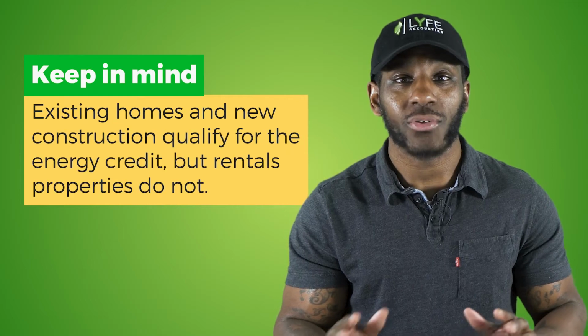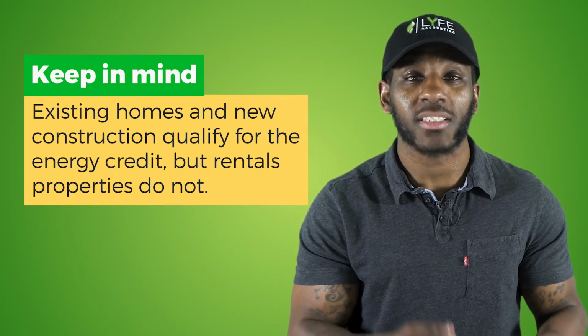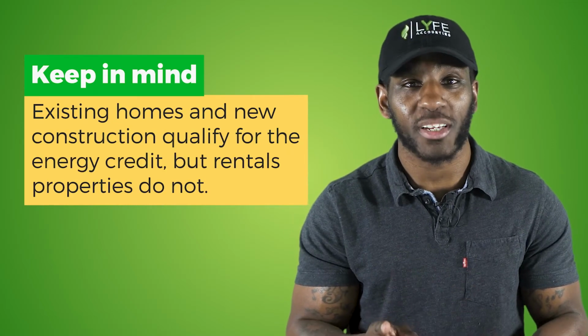So if you're thinking about going solar or installing energy efficient appliances, do it before the end of 2021. Note that existing homes and new construction qualify for energy credits, but rental properties do not.